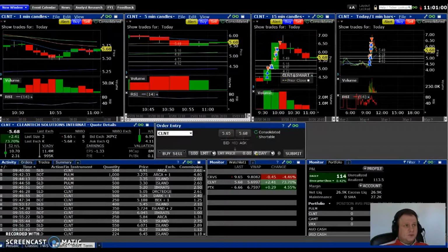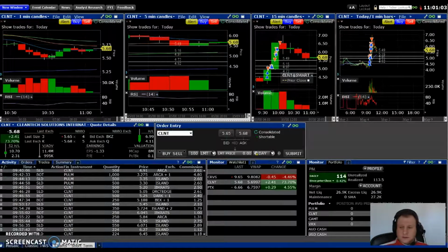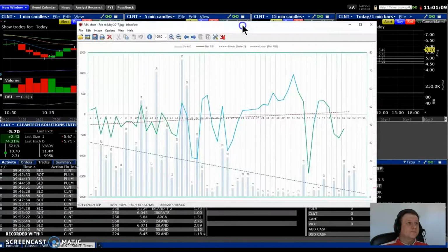The second thing I want to show you is my profit and loss since February. Let me just pull that up. So this is my P&L chart since February this year. So green are live trades with live money. Blue are paper trades. The bars indicate how many trades I took that day.